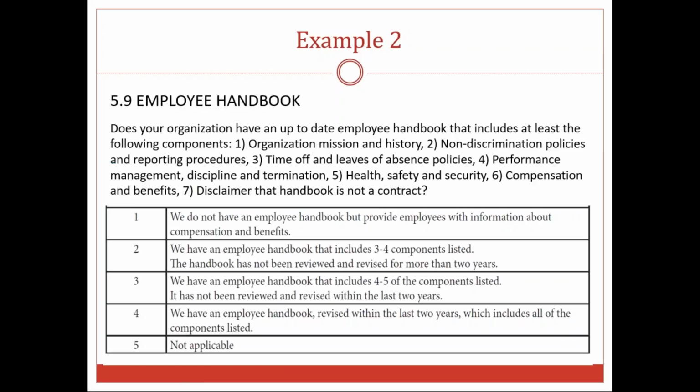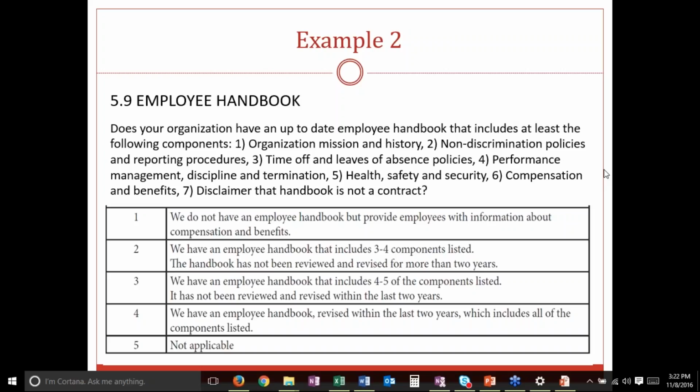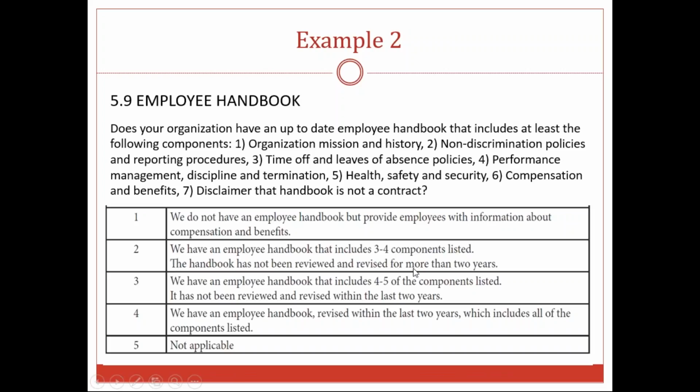Here's another example with an employee handbook, and you'll see that this is similar in that it describes all the critical components of an employee handbook in the standard, and then the 1 through 4 is working your way to that level of having all of those elements or the majority of those elements, and also having the handbook be revised and up to date. So that's an example of how each of these standards will look.